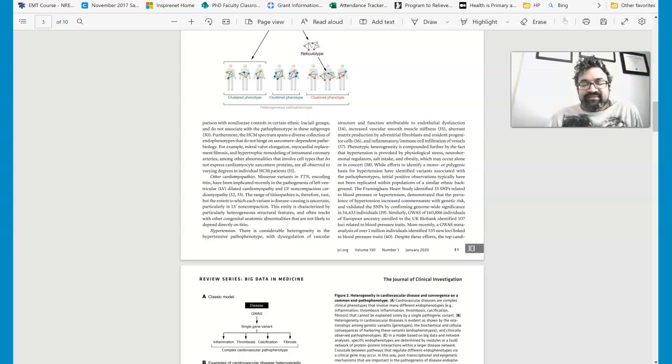And of course, this is studying from the initial Framingham Heart Study, which has now evolved into a genotypic consideration. So 33 SNPs, single nucleotide polymorphisms, were related to blood pressure or hypertension. This demonstrates that the prevalence of hypertension increased commensurate with genetic risk. And so this confirms 34,433 individuals with genome-wide significance.